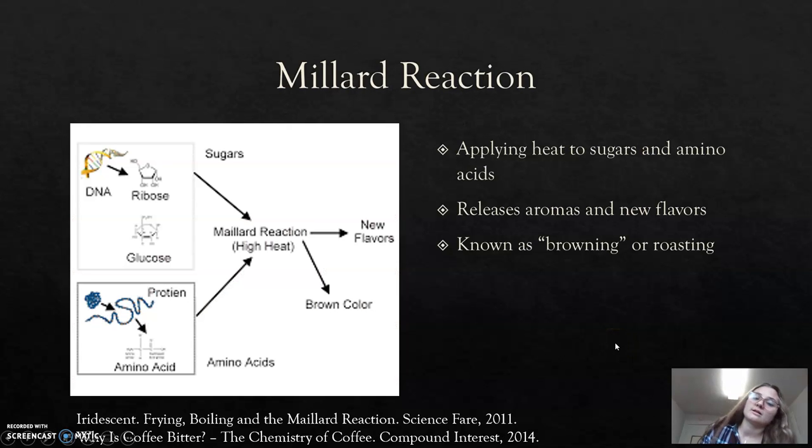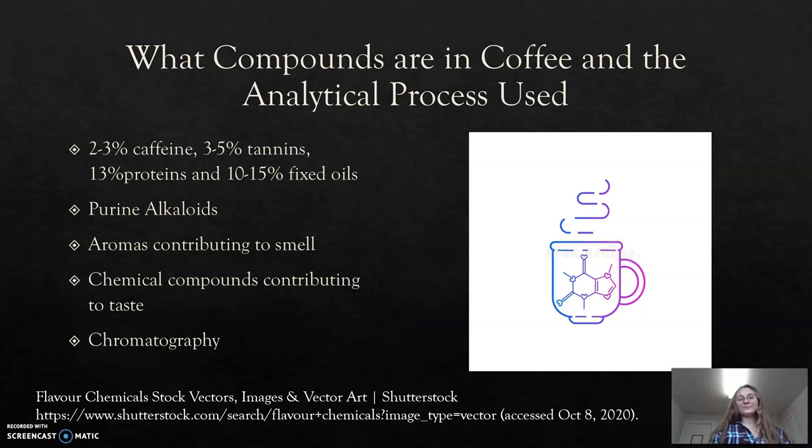So, the Maillard reaction is basically an application of heat to the coffee, which can create new aromas and new flavors, and this is known as browning. A lot of other foods go through browning. It's like cooking, such as roasting a turkey or roasting marshmallows.